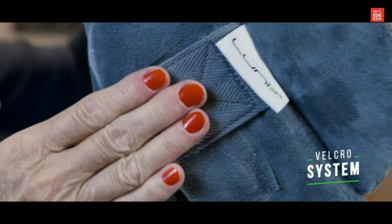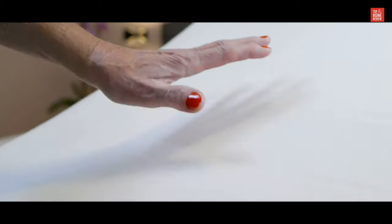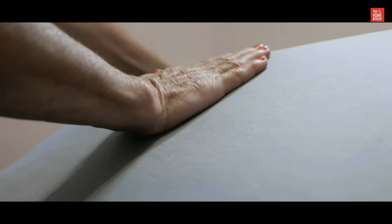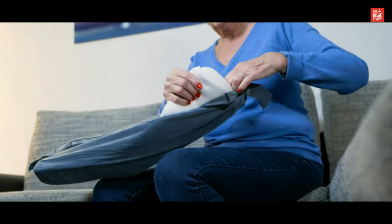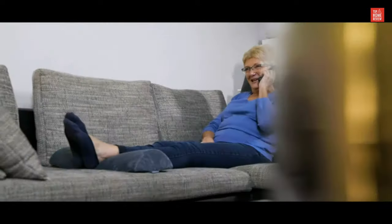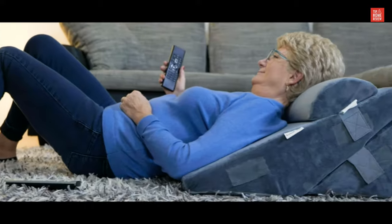The Velcro system, which prevents the pillow from sliding, the detachable head pillow, and the premium 45D memory foam are what set the LX6 wedge pillow system apart from other pillows. Easily removable, the zippered cover is made of a soft, breathable, and machine washable plush material. The LX6 wedge pillow system by Lunix is designed to be as versatile as your imagination can go.